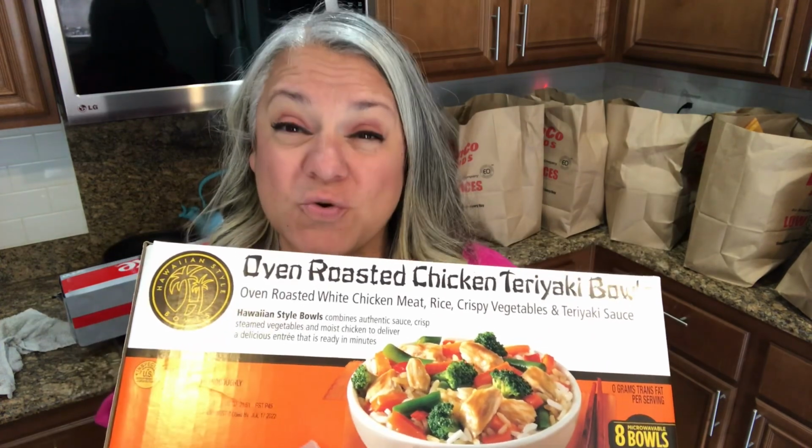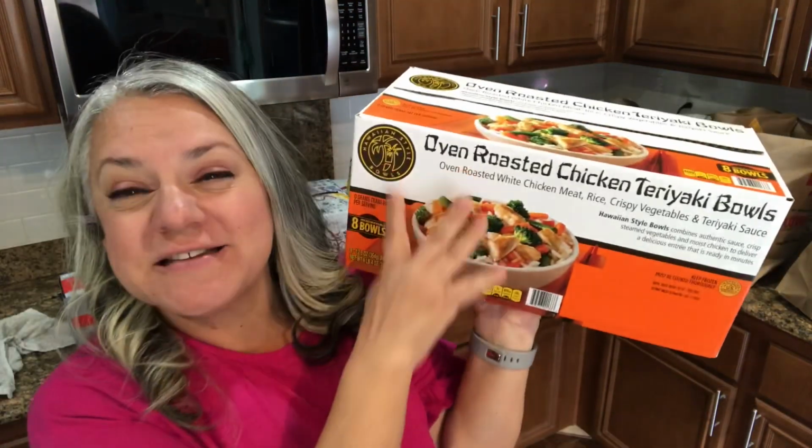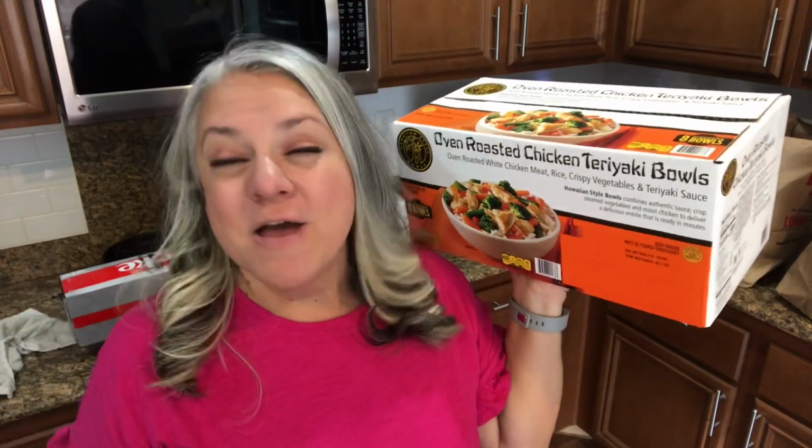That looks so good. It's Hawaiian barbecue. Look at this. It says it's oven roasted chicken teriyaki bowls, Hawaiian style. So the Hawaiian style got me today because I am such a fan of the chicken teriyakis Hawaiian style. And I don't even think I'm really gonna eat any of them, but I just know they have such a great flavor. So I got them for Paul for lunches or whoever wants them.